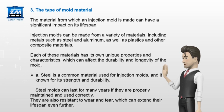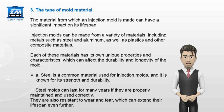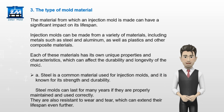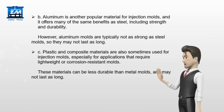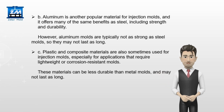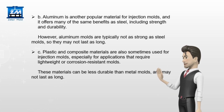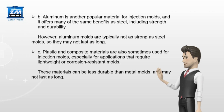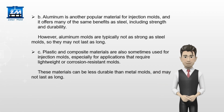Steel molds can last for many years if they are properly maintained and used correctly. They are also resistant to wear and tear, which can extend their lifespan even further. B. Aluminum is another popular material for injection molds, and it offers many of the same benefits as steel, including strength and durability. However, aluminum molds are typically not as strong as steel molds, so they may not last as long.